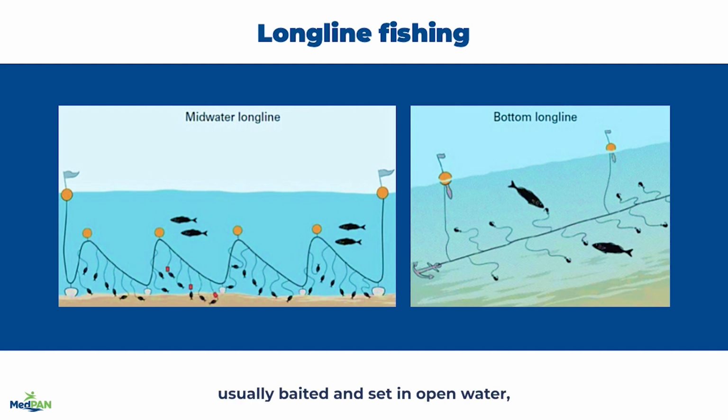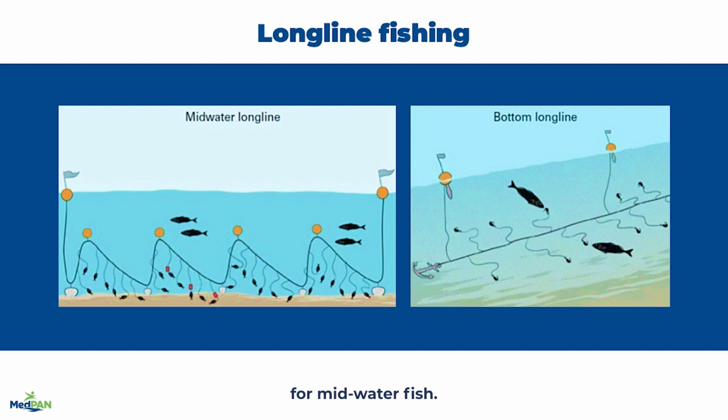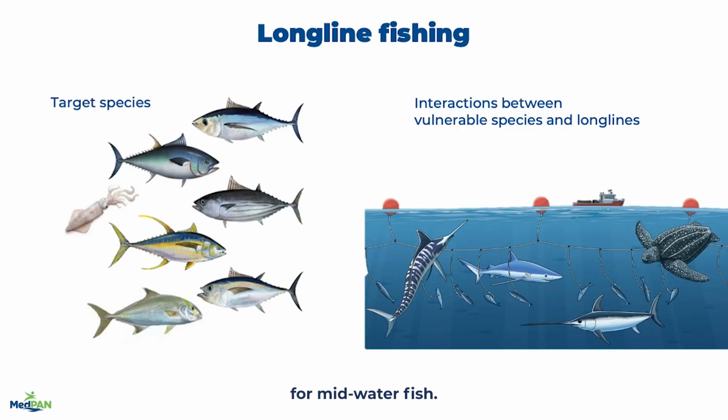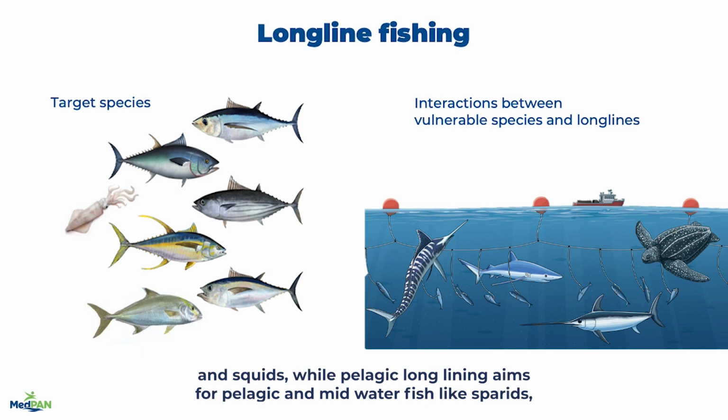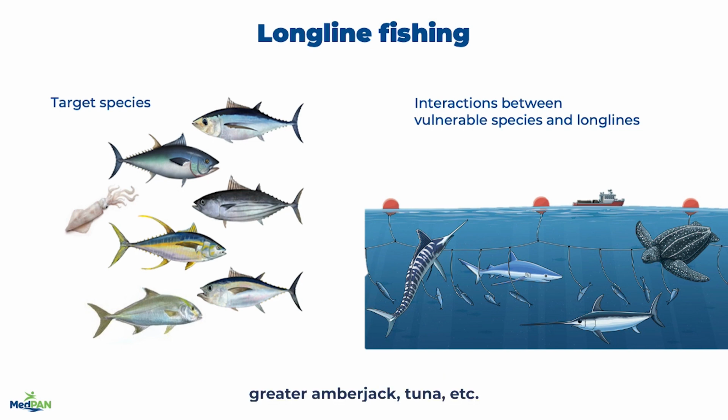Longlines are usually baited and set in open water for a period of time. They can be bottom longlines for seabed species or pelagic longlines for midwater fish. Bottom longlining targets bottom species such as European hake, turbot, rays, and squids, while pelagic longlining aims for pelagic and midwater fish like sparids, European sea bass, sharks, Atlantic mackerel, great amberjack, tuna, etc.